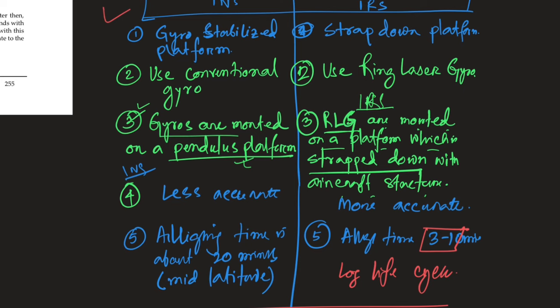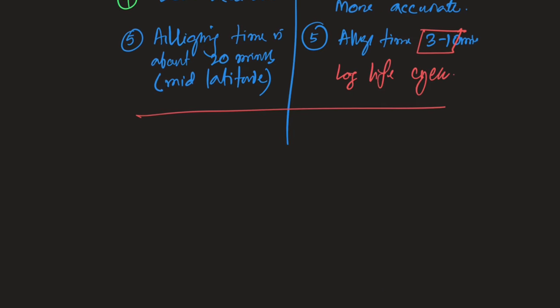There is one disadvantage in IRS, laser lock. Please study about laser lock and comment your answer: what is laser lock and what have we studied? And to avoid this, we use dither motors.